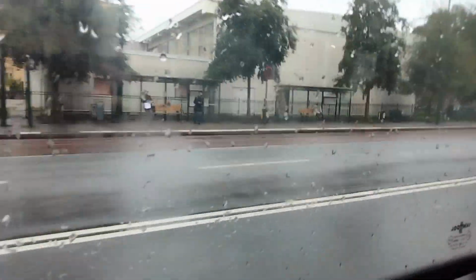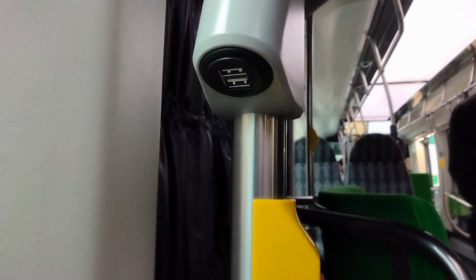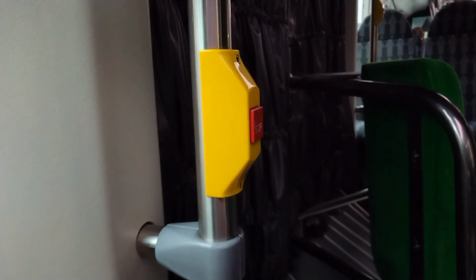On bus 5 now, heading towards our first Airbnb. The weather is pretty rainy. Oops, sorry for the bumpy bus. A lot of nice buildings everywhere. So basically, you can charge your phone. Just bring your own cable. And before that, when you're alighting, just press the bell.